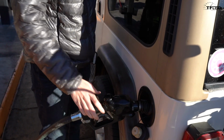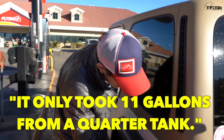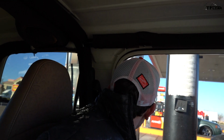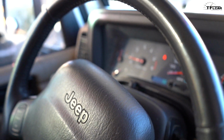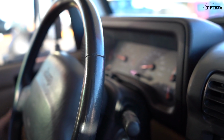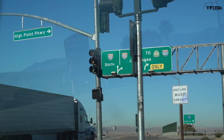You're gonna do a 2-click method? I just did. Great. It only took 11 gallons for a quarter tank. Really? It's a small tank. Well, according to the pump, this last tank was 11 gallons. Okay. And we went about 210 miles. We didn't use a 2-click method. But if that's correct, we averaged about 19 on the last tank. Really? But that was in the city. Did you reset? Yep, reset. All right, you ready to go? We're ready to go.